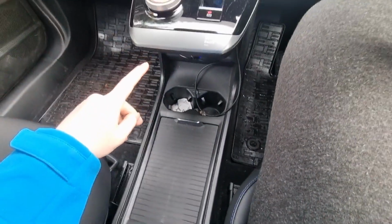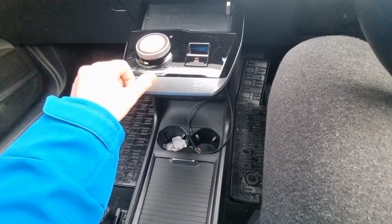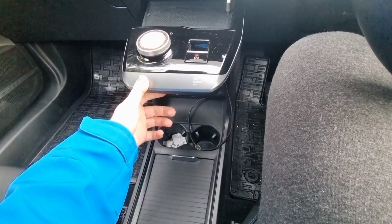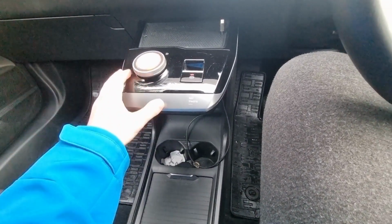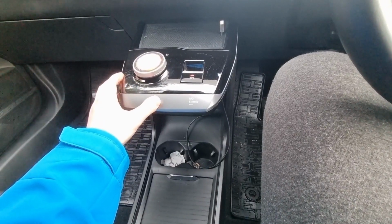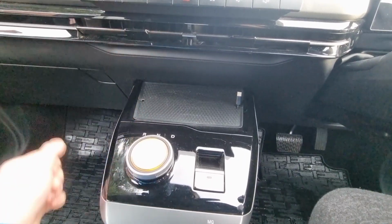The only thing that does annoy me with this MG4 is this little thing here. I get the point of it, but it is just a bit clunky, and it just feels a little bit in the way for me. That might just be me. And obviously just here, you've got a phone charger, so if you put your phone on it, it'll wirelessly charge it there.